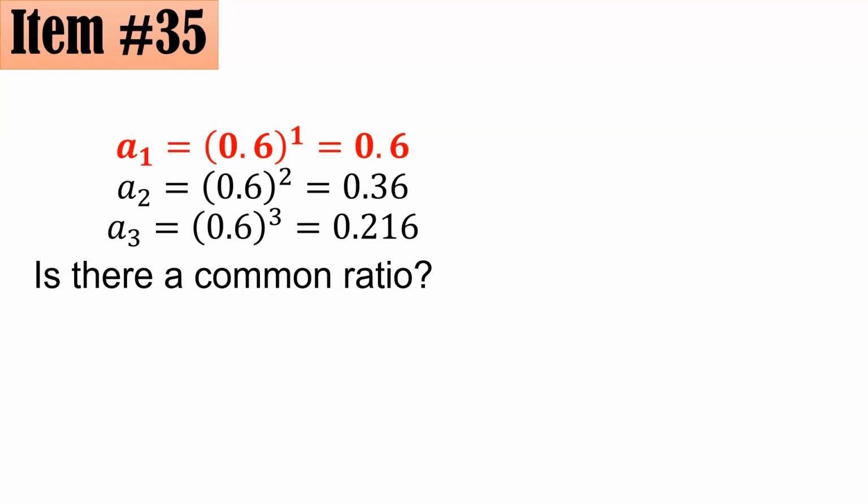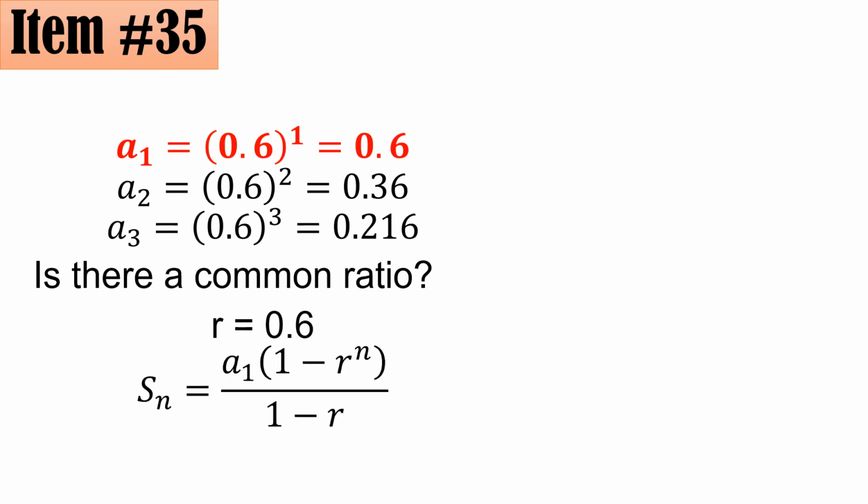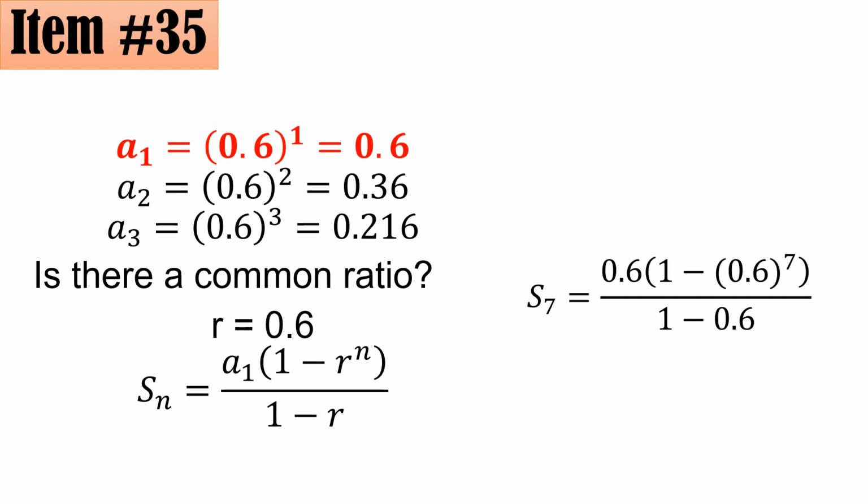And is there a common ratio? Yes. You could actually verify that po, no? If you will divide 0.216 by 0.36, you get 0.6. If you divide the second term by the first term, you will get 0.6 also. You could do this all the way until the seventh term, but it's not necessary. Anyway, we can solve this using the geometric series formula. S sub n equals a sub 1 times the quantity 1 minus r to the n all over 1 minus r.